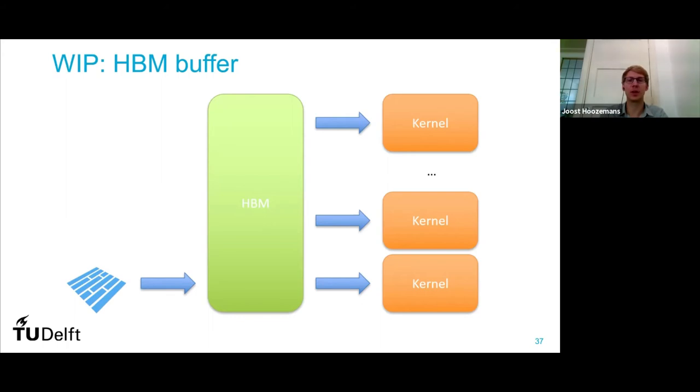So we're developing an HBM buffer that does exactly this, reads in a file that has a certain block size, and then it feeds all of these blocks into parallel kernels. So if you're keeping an eye on the GitHub, you'll probably see it appear soon.